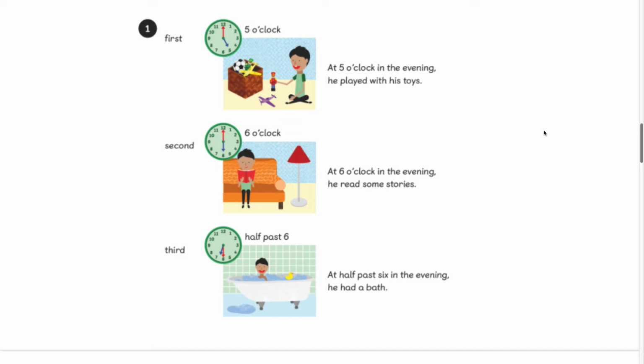What did Ravi do second? Well done. The second thing he did was to read some stories. At 6 o'clock in the evening, he read some stories. What did Ravi do third? That's right, he had a bath third.